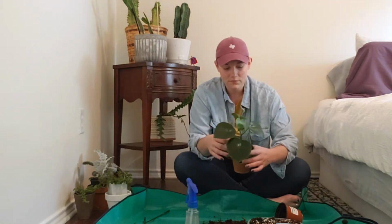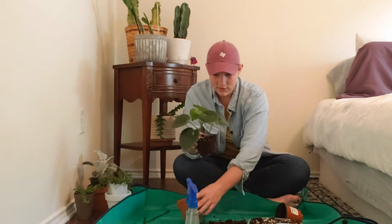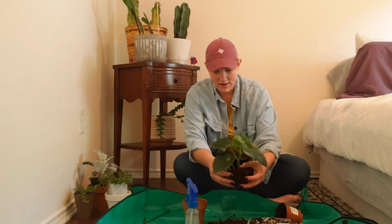This is the first house I've ever lived in that had windows in the bathrooms. Since I've moved out of my parents' house years and years ago, I have had bathrooms without windows. And so I also have that exact same struggle. And actually, this pot might be a little bit small for this plant, so I might take off more of the dirt and then backfill it on top.